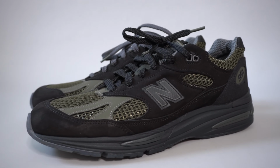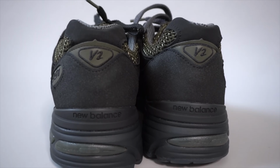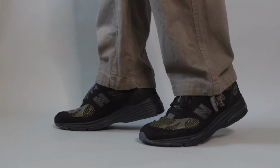Next on the list, we have the New Balance collab with Stone Island on the 991 V2. It is very rare to get a New Balance sneaker that uses black as a base color, especially not a collab sneaker. But for me, this was one of the best New Balance shoes to release last year.